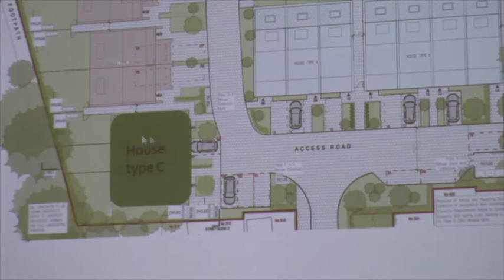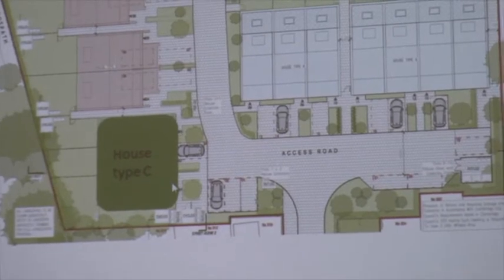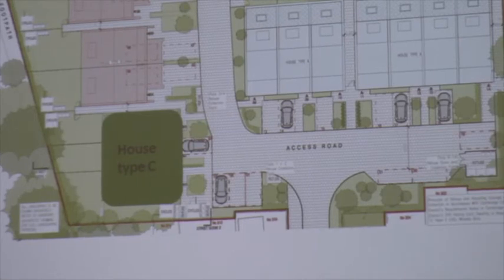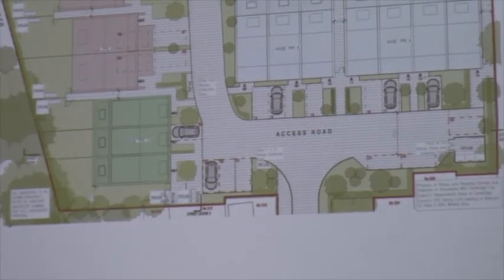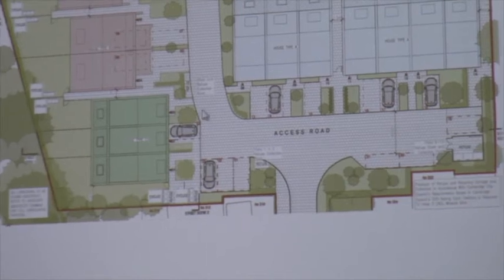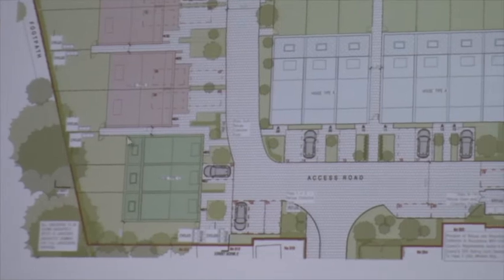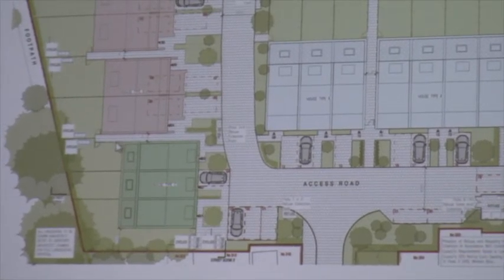House type C is located closest to the properties on Coldhams Lane. This is a terrace of 3 properties. The bikes and bins for units 1 and 2 are located here with some parking here in the front. Bikes and bins for unit 3 are to the rear, and they're accessed through this shared passageway.